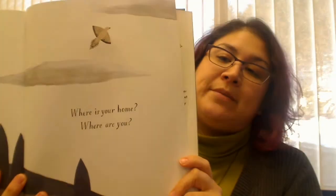And then the end, it's a Moonian lives here, someone lives on the moon. But the end is the best part, because it asks, where do you live? What's your home? And why?